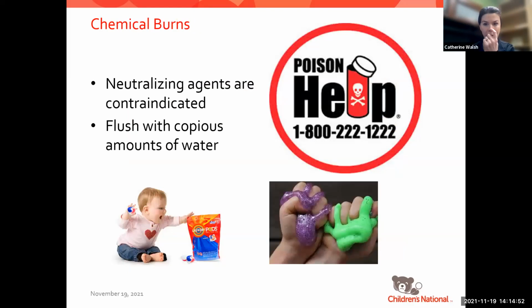Chemical burns we don't see as frequently. I think maybe 2 or 3 years ago, we were seeing more kids with slime, making goo or slime at home and using ingredients that ended up causing chemical burns. Also things like detergent, Tide Pods. It is important to remember that neutralizing agents are contraindicated. We flush these with copious amounts of water, and poison control is always an incredible resource that should be utilized.